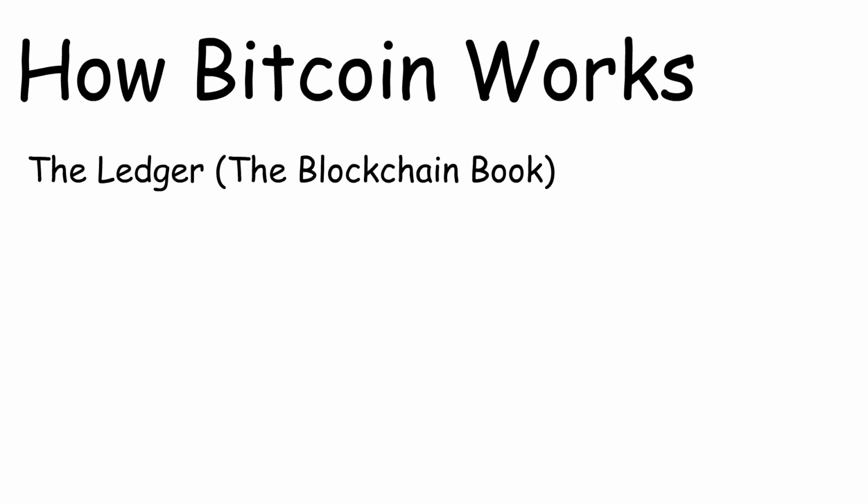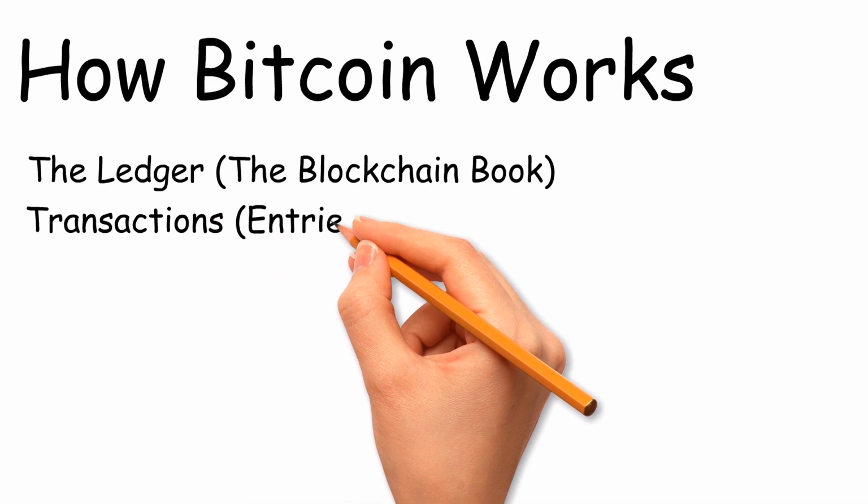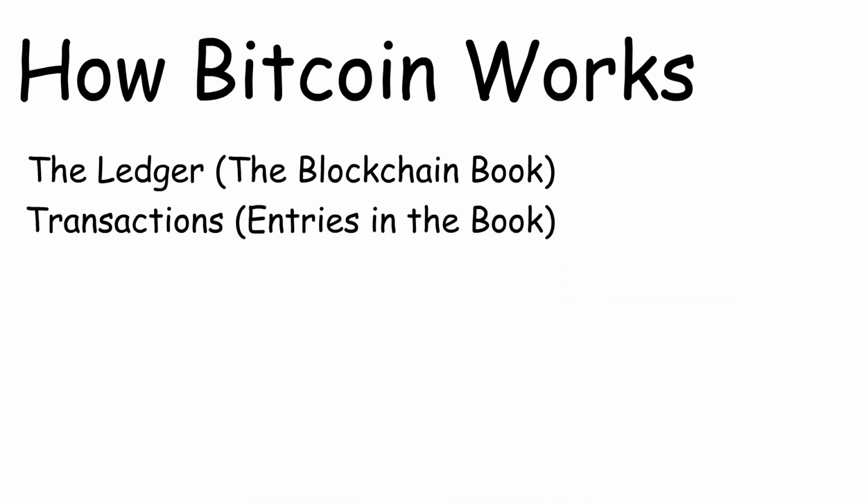This ledger is structured with a series of pages, or blocks, where all transactions are recorded. Transactions, entries in the book. Transactions in Bitcoin are like entries in our digital ledger. When you want to send Bitcoin to someone, the details of that transaction get recorded. This includes the sender's and receiver's names, the amount of Bitcoin involved, and a unique ID for that transaction.